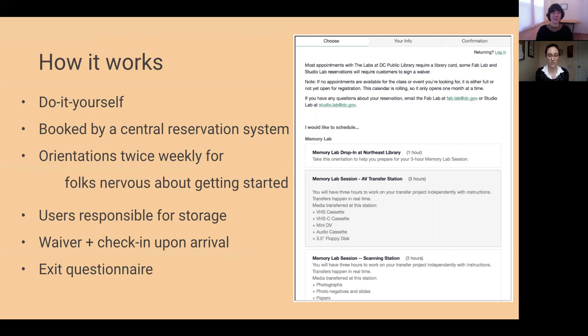So users are responsible for their storage. They take their files with them. We have signs all over the memory lab that say your files will be deleted. As soon as you log off, you need to take that with you. We recommend an external hard drive, and we have information on the LibGuide that tells people how to format their hard drive properly so that it will work on either a Mac or a Windows-based computer. Those instructions are pretty clear for people. The computers are also hooked up to Wi-Fi, so if they want to drop things in their cloud storage, that's also a possibility.